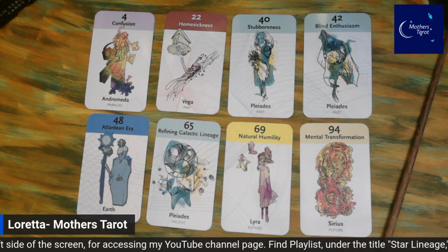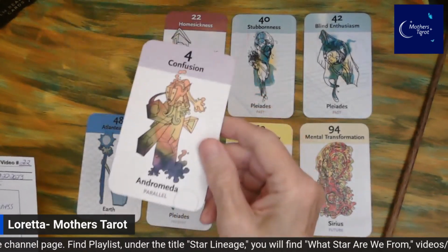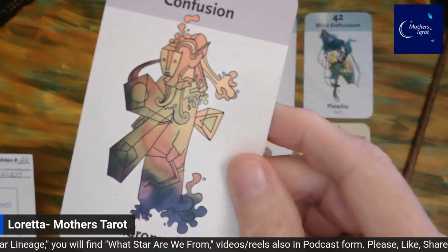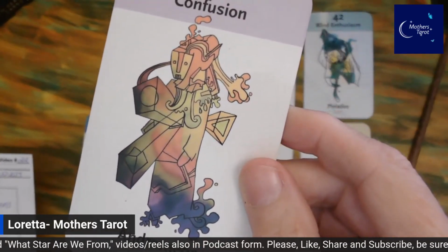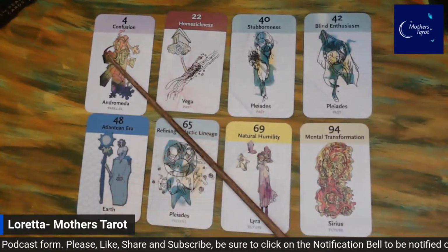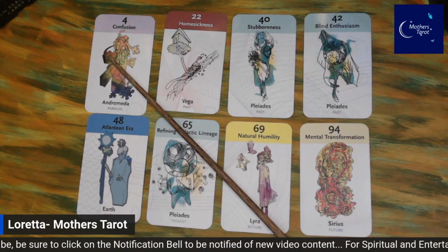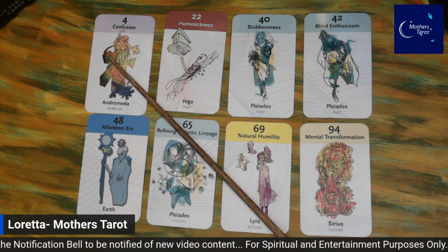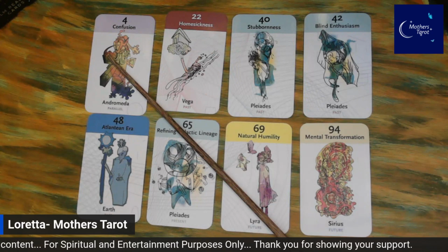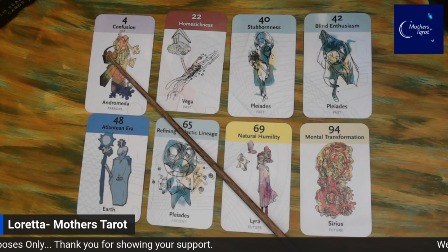So now let's begin. Our first message comes through card number 4, Confusion, Andromeda, Parallel Timeline. Interesting picture there. And this is the third time this message is coming through for us, or for me, or if you're resonating with it, with these messages for you, especially. Okay, here we go.